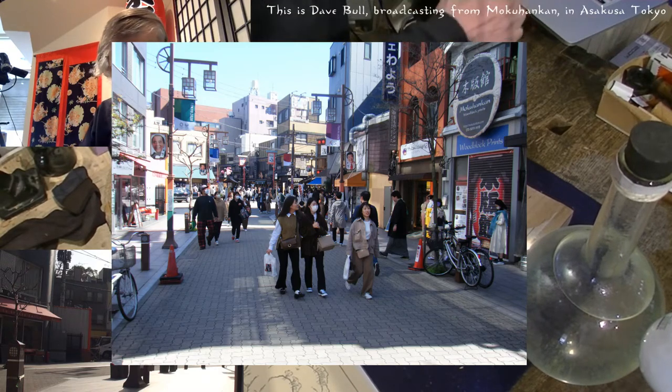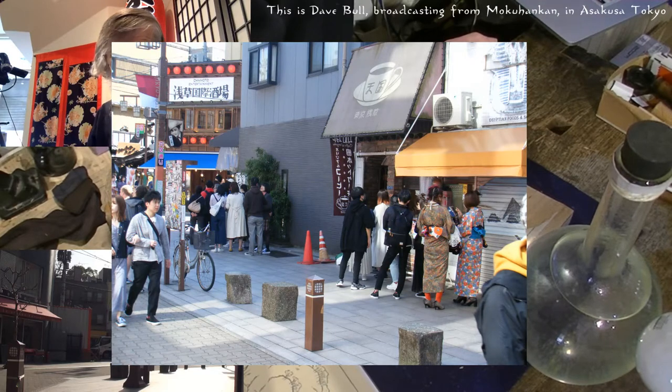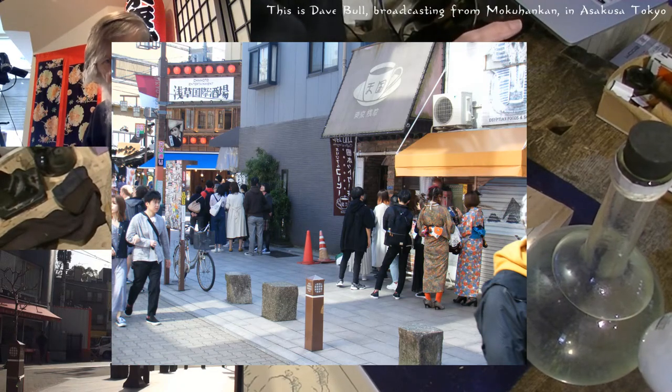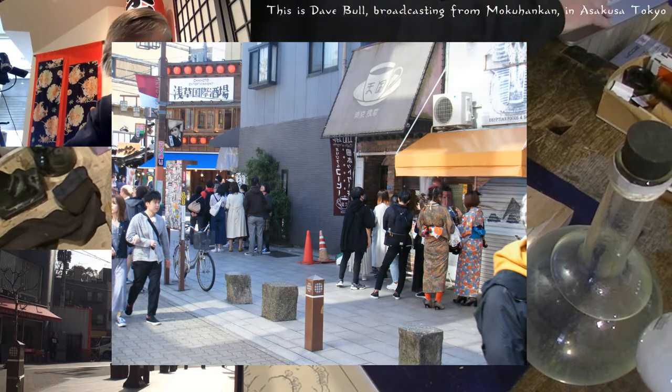So I walked down the street. This is the cafe next to me, and it's the shop on the corner, lined up to get in. Inside these tiny, tight cafes, the seats are all packed together. These people just don't care about what's going on these days.